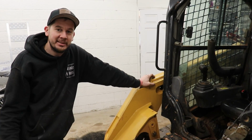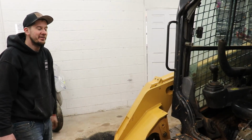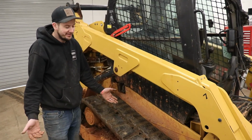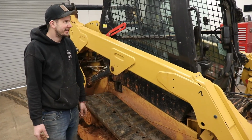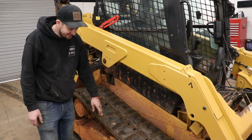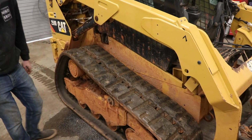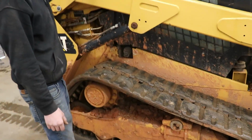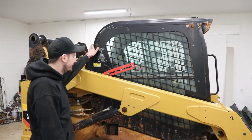But let's keep looking around. Let's think of the positive. So check out the tracks. I think they're about halfway. This is my first Bobcat, I mean, my first Caterpillar skid steer. It looks pretty good. We're gonna learn more things about it. That looks good. But this cab, I think, flips forward, so we can try to do that.